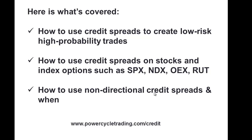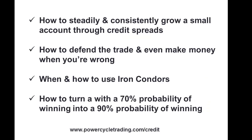How to use non-directional credit spreads and when to use them. How to steadily, consistently grow a small account through credit spreads. How to defend the trade. When you have a trade that's gone wrong, you better understand what you need to do in order to defend it. And a lot of times you can turn a losing trade into a winning trade if you use the right strategy. So we're going to go through that.